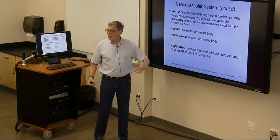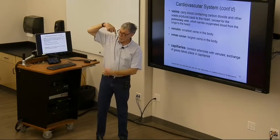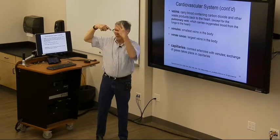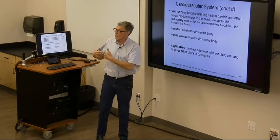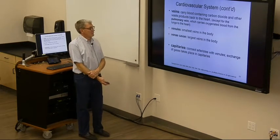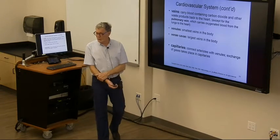The vena cava is the largest vein. You have one coming down from the top, one from the bottom. The superior and inferior vena cava bring that blood from here back to the heart and from here back to the heart. Capillaries are where all the exchange of oxygen and nutrients take place.